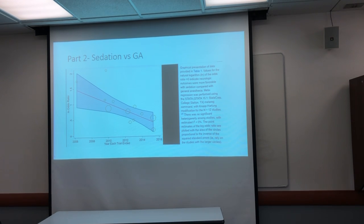Looking at the observational reports that were statistically adjusted, looking again at the modified Rankin scale of less than or equal to 2, meaning a good outcome. And they took the natural logarithm of the odds ratio, with it over 0 meaning that neurological outcomes were more favorable with sedation. And you can see that over time, the benefit of sedation over general anesthesia got less and less. And that was a statistically significant number at 0.009.